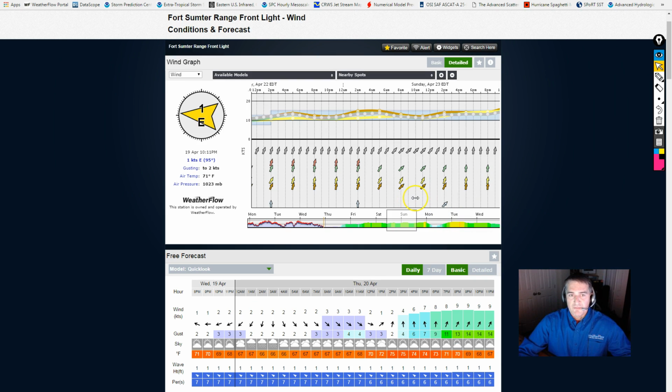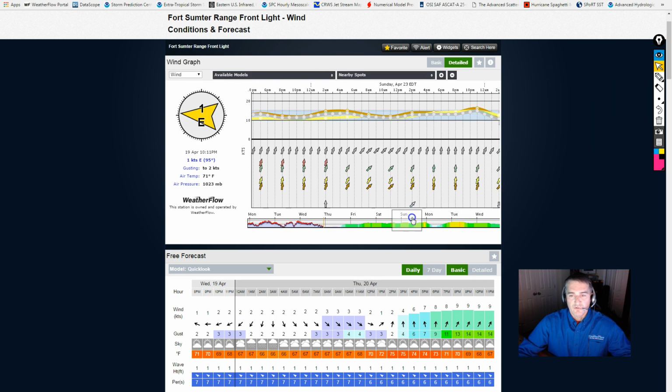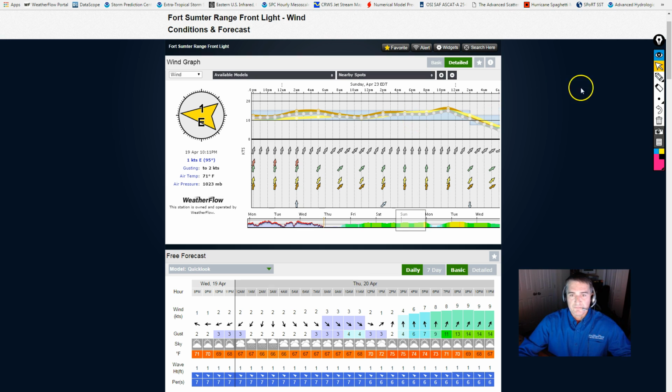Something the models would not pick up on just yet, but we'll have to see what the profile is on that area of low pressure. The models do suggest this right here, so they're saying mid-teens. I'm going to bring that up just a few knots. I'm going to bring that up to 18 to 22 knots, somewhere in this range for Sunday afternoon. So we'll see what happens.